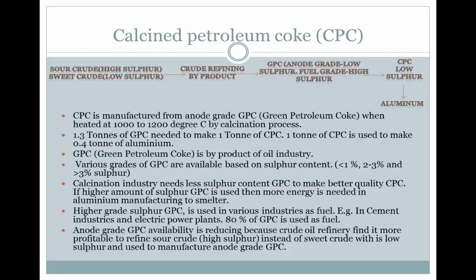As I mentioned, there are different types of GPC grades available, like low sulfur content and high sulfur content. For Rain Industries, the low sulfur GPC is more useful. The higher sulfur content is not used to make the CPC. If it is used, then the aluminum smelter will have a higher cost to make the aluminum because their power cost will increase.